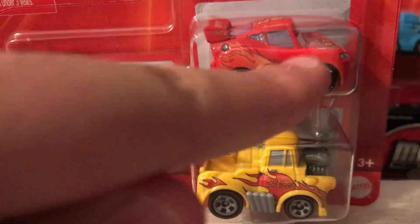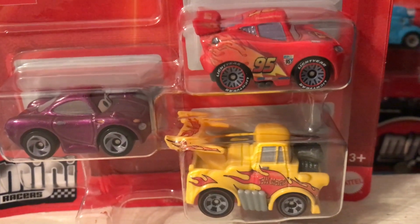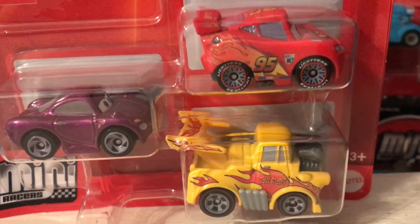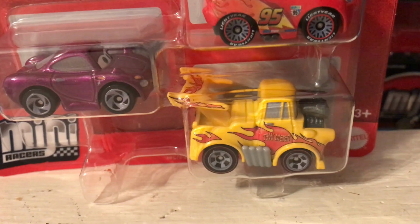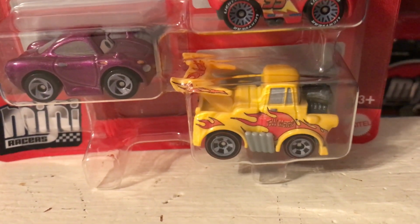Of course, in addition to Holley, you have World Grand Prix McQueen, who, of course, is becoming very common, but I don't mind. He's a really cool one when it comes to custom making. You do a lot with him. And this pack also includes Funny Car Mater, which will be a great incentive for collectors because he was previously exclusive to last summer's big 15-pack.